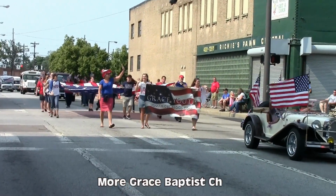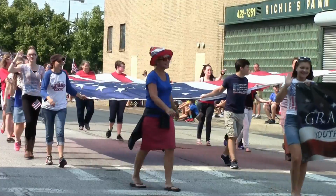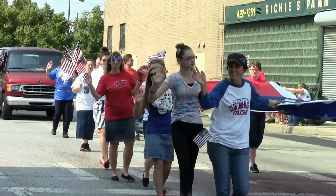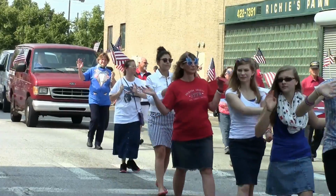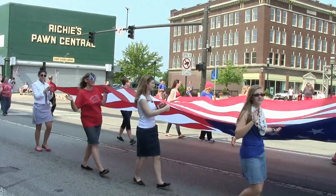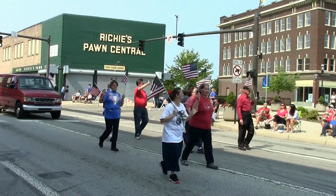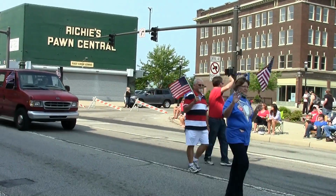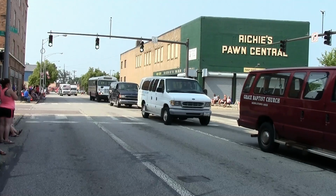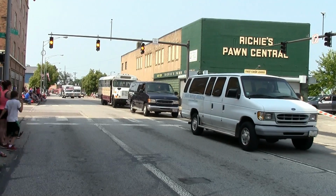This is some more Grace Baptist. They kind of got separated from the other units. Right. But they're still walking, carrying the large American flag. That 2-mile walk, carrying that flag and keeping it rigid or flat, not easy. That's more Grace Baptist, looks like. Yeah, I think the vehicles go back to that white bus back there. It's all Grace Baptist. There's their big bus in the back. They always have a lot of vehicles.